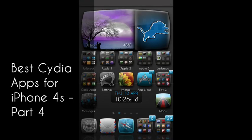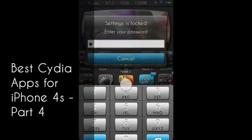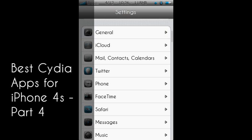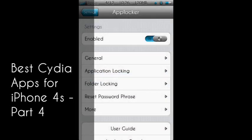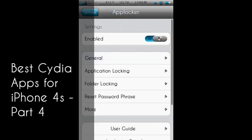So you set up a password in settings, and you see my settings is locked, so I have to put in my password. Okay. So settings, scroll down, App Lock, again it's protected. There's various things that you can do. You can turn it on and off, you can set the type of entry, and you can have a reset password phrase.